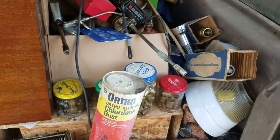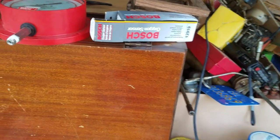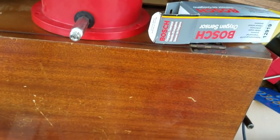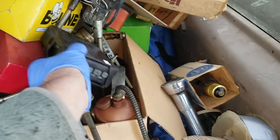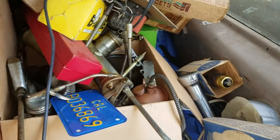So we'll go through and take a look at a little bit of what I brought home. I did get the Webcor phonograph deal, so we'll do a resurrection on that. And I got the little Sony tape, super heavy cassette player. I don't know if we'll do a video on that.